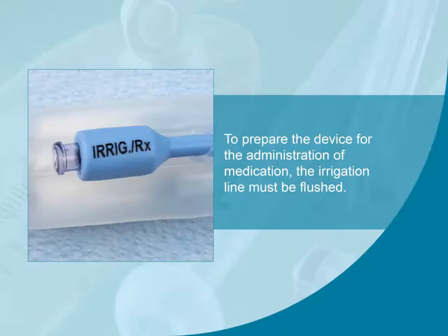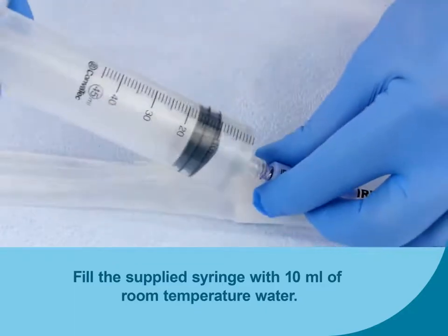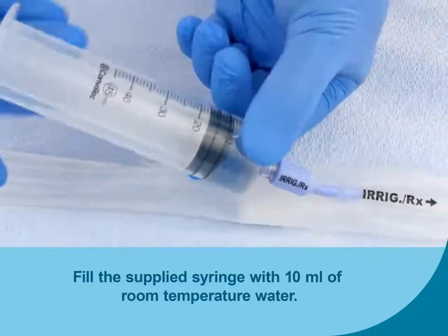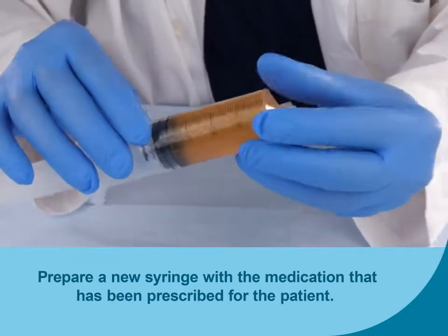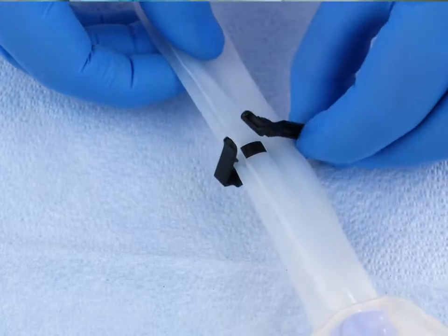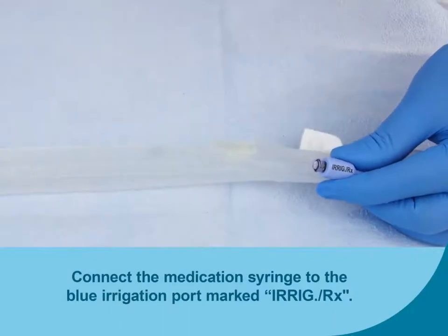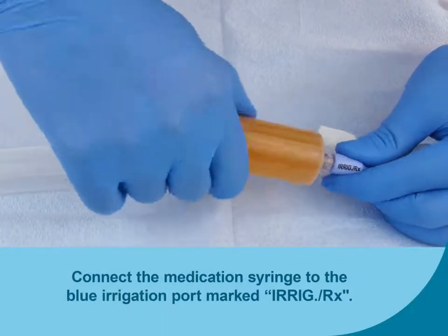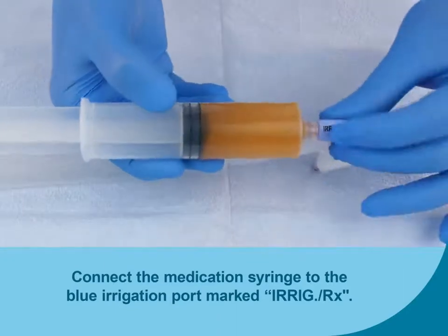To prepare the device for the administration of medication, the irrigation line must be flushed. Refer to the irrigation maintenance and removal of device section of this video for instructions. Attach the supplied syringe and flush the irrigation line with 10 milliliters of water. Prepare a new syringe with the prescribed medication. Position the cinch clamp loosely on the catheter at the black indicator line. Connect the syringe to the blue irrigation medication port marked IRRIG/RX and administer the medication.